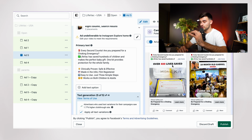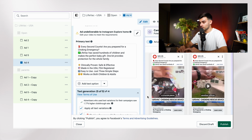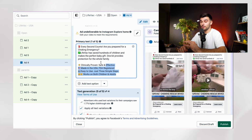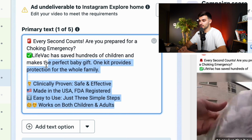I used the different news channel sequences that I liked with a text that I found was working on another ad. I also wanted to use the body cam of these police officers in Austin, Texas, because it looks pretty cool. And I went for a primary text that is equal for all the ads, which is this one right here.